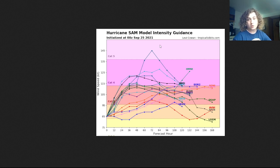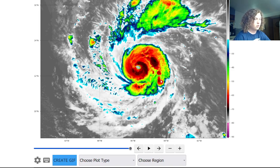Now, do I think it's going to happen? It's unlikely at this time. But could it happen? Absolutely. But the majority of the models have it keeping to Cat 3 or Cat 4 strength. NHC has it going up to 140 miles per hour. And it's not going to be the conditions that are going to weaken it, honestly. For a storm that small, if it gets that intense, we could see an eye wall replacement cycle on it because of how small it is. And if it ends up not going very well, it could knock down its intensity quite considerably.